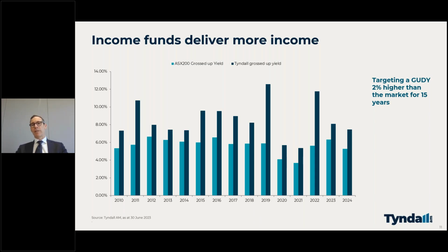So what we're seeing here is, we've targeted a grossed up dividend yield at least 2% higher than that of the market. Over 15 years, it's been more like 3% higher than the market. But what you're getting here is full exposure to the growth from equity markets, but shifting that mix to be skewed to that safer, more consistent income component, transforming the nature of your returns.